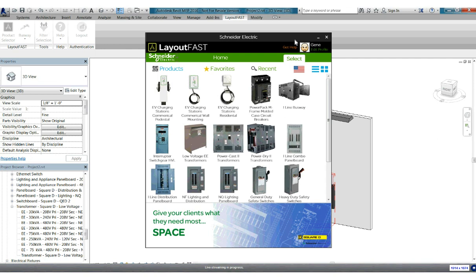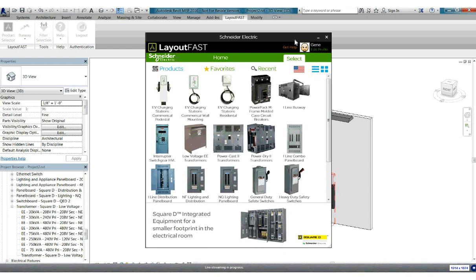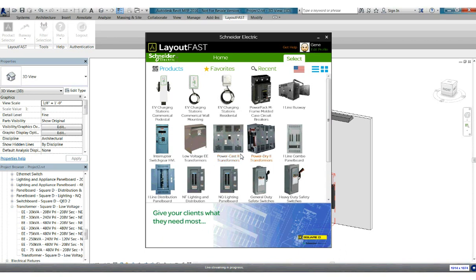Another question, are there plans to add building automation products to LayoutFAST? The answer is yes. We've talked about controls, thermostats, VAVs, things where reserving space is critical. Yeah, we actually started building them. We do have them built.